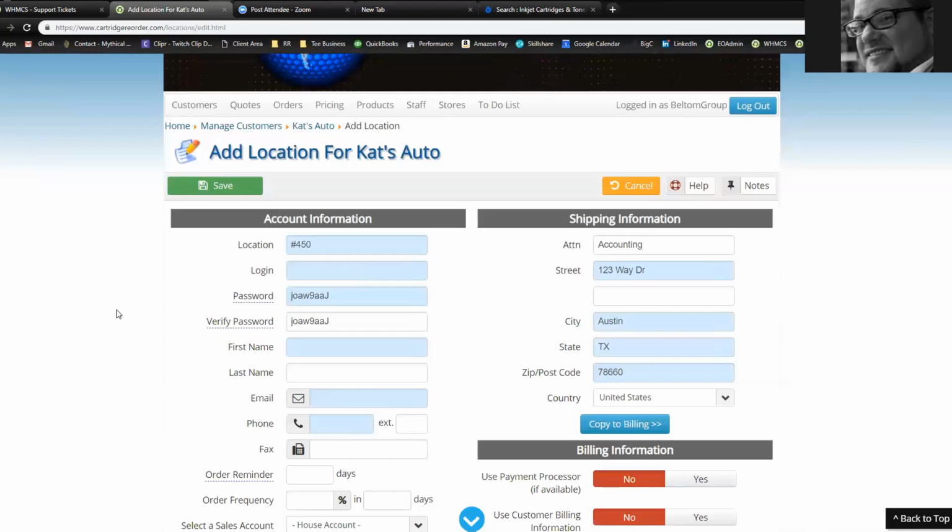And so that's how you would set up each order form for a multi-location customer. You would just go to Cats Auto, add another order form, and start setting up that location. And so I just wanted to explain the difference between a customer and a location.